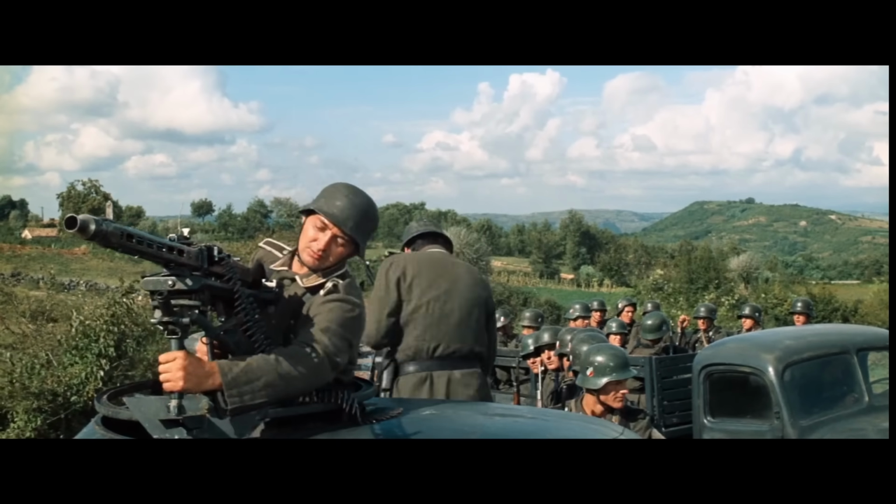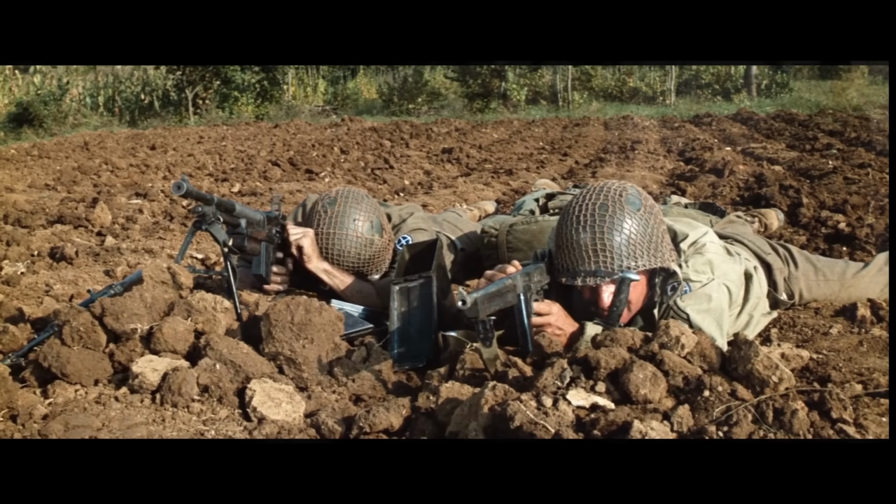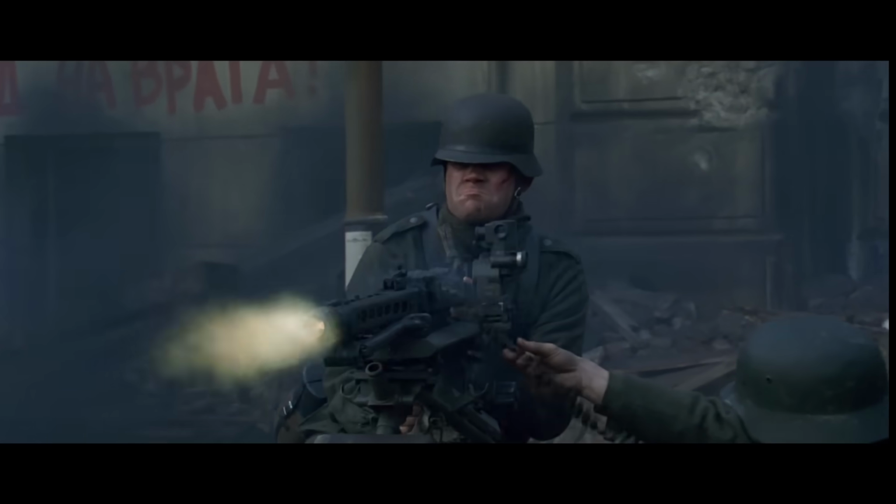One specific quality relating to the rate of fire, shown rarely in cinema, is the morale effect MG34s and MG42s played on Allied soldiers, inexperienced or otherwise. This was of notable concern for Allied governments, and here is an example of one such US military video preparing soldiers to encounter these weapons in the field.